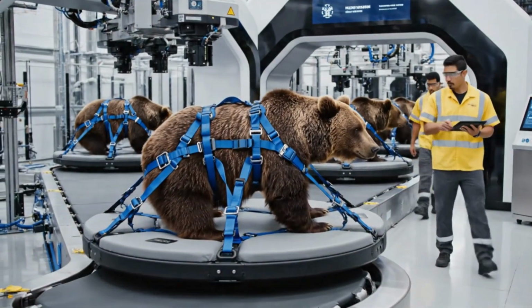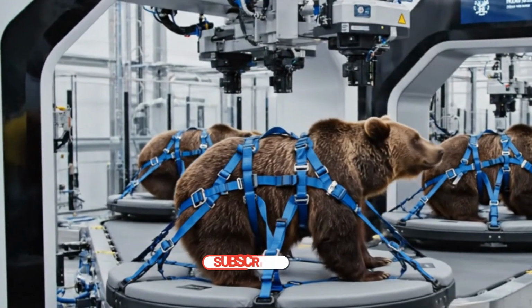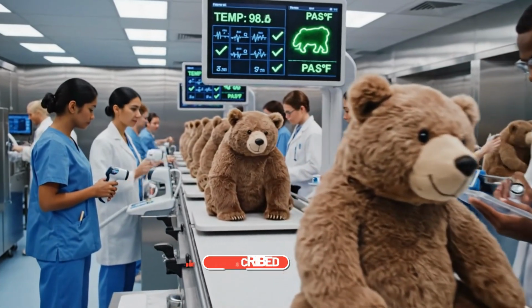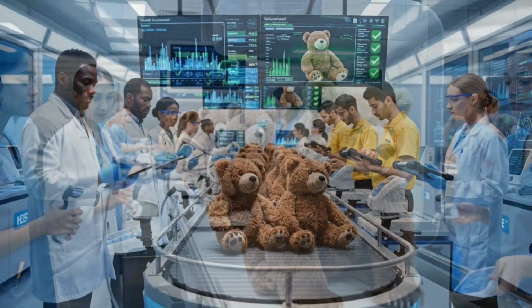In step 4, the bears are moved onto the platform. Vitals on platform 6 look good, moving to scanning arch. As each bear passes, the doctors use digital machines to check body temperature, heart rate, and overall health.